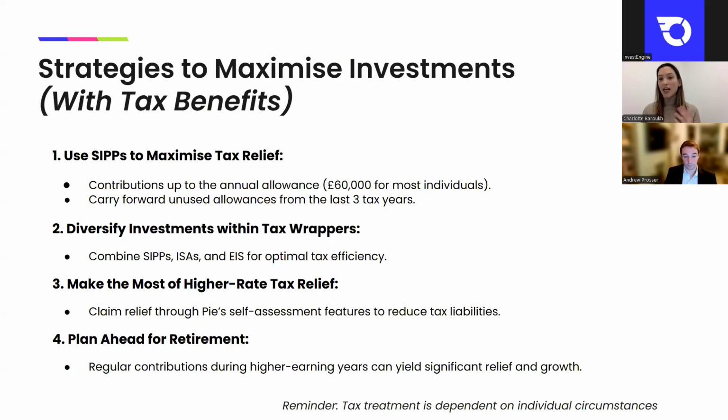EIS and SEIS I can talk about later if you're interested, but they're other really tax efficient ways of investing. You can get capital gains tax relief and income tax relief. It's really important to know what's available to you. And then these points below we've covered already: planning ahead for retirement, making sure you're prepared, and making your money work for you.